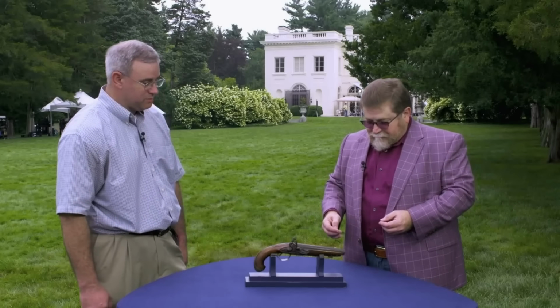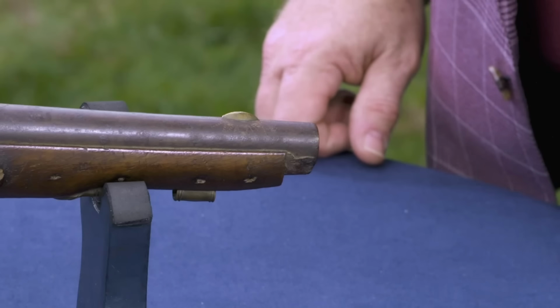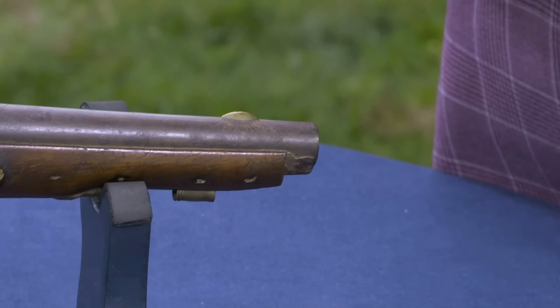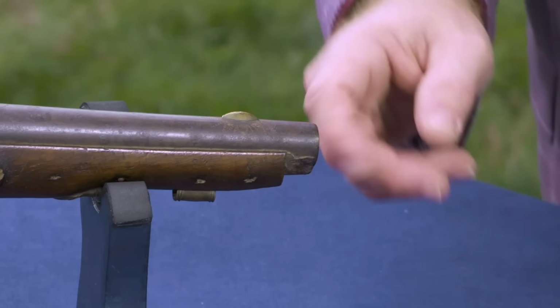Despite a few condition issues, including the absence of the fore-end cap and the ramrod, common among pistols of this age. Had a couple of condition issues. It's missing the fore-end cap, the small piece of brass or sometimes horn that would have capped off that wood and prevented the stock from splitting and chipping in the fore end, which is what it's starting to do now.